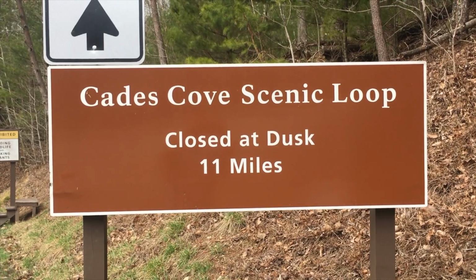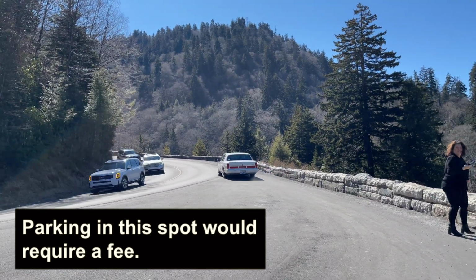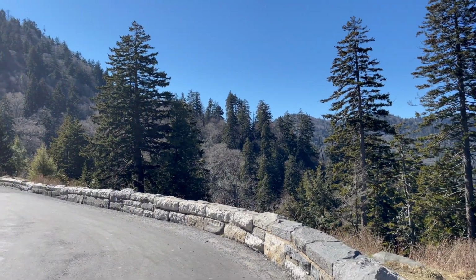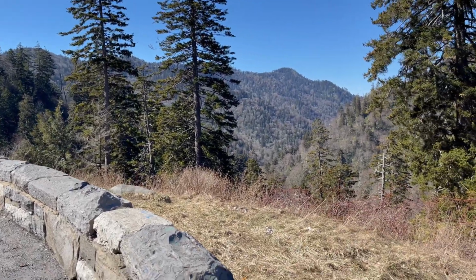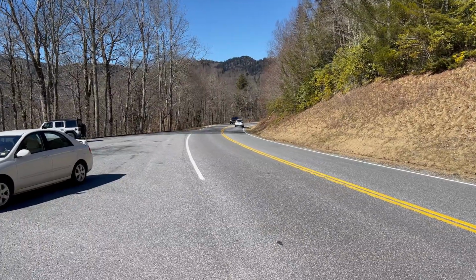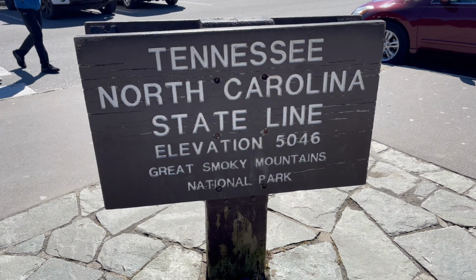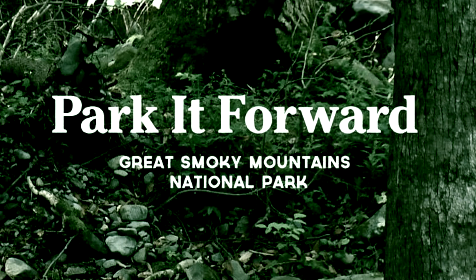Okay, let's be clear. Great Smoky Mountain National Park is only charging parking fees, not entrance fees. And as of the making of this video, it's not official. Not yet. It's just a proposal. But as we'll discuss later in the video, these parking fees might be a little misleading. Here's what's being proposed. Anyone who wants to park their car, truck, or motorcycle in Great Smoky Mountains National Park will soon have to pay for a parking tag called a Park It Forward Pass.